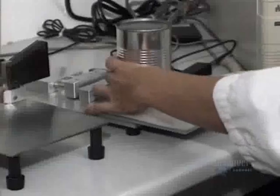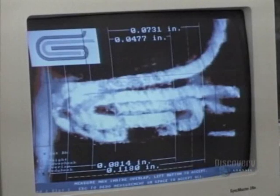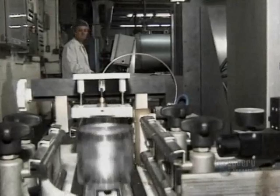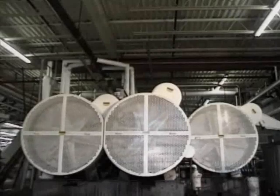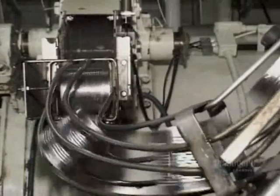They perform tests in this laboratory that assure the quality of the product. First, they check the water tightness of the cans. They also control the filling weight and the quality of the kernels. In the meanwhile, cans continue wending their way through the plant. One step remains: sterilization.